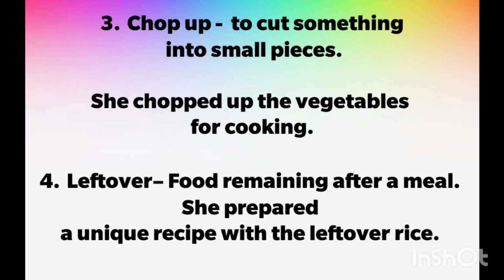The next one is chop up. So chop up is a very common and familiar phrasal verb which we always do in our kitchen. That means every day. So it means to cut something into small pieces. She chopped up the vegetables for cooking.